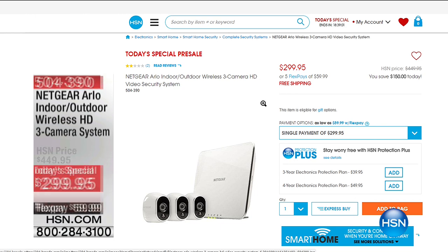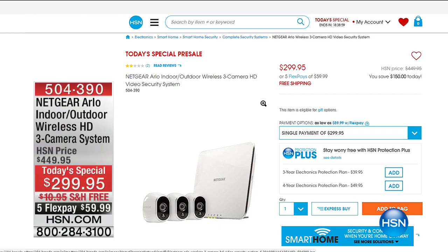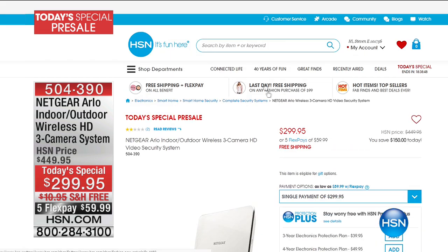Love you. Hey, listen, we have a great pre-sale going on. Do we ever figure out, Rob, when this is coming up? It's over the weekend, right? That's all we can tell you right now. But if you want to get a sneak peek at it, you can. This is the Netgear Arlo indoor-outdoor wireless high-definition three-camera system.